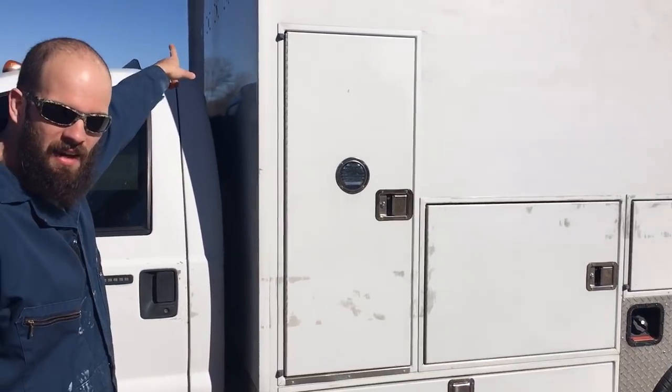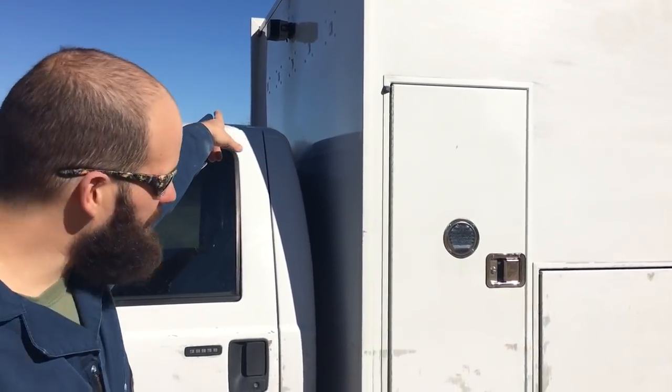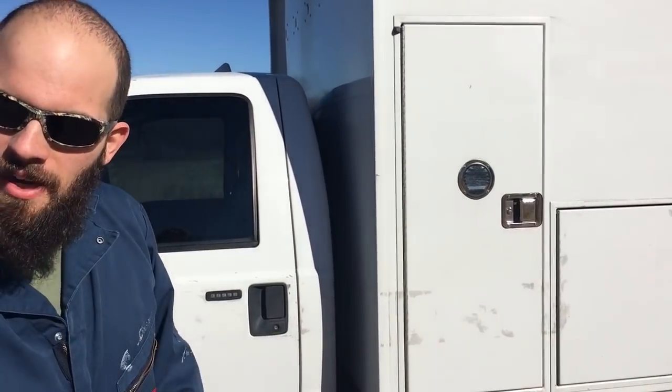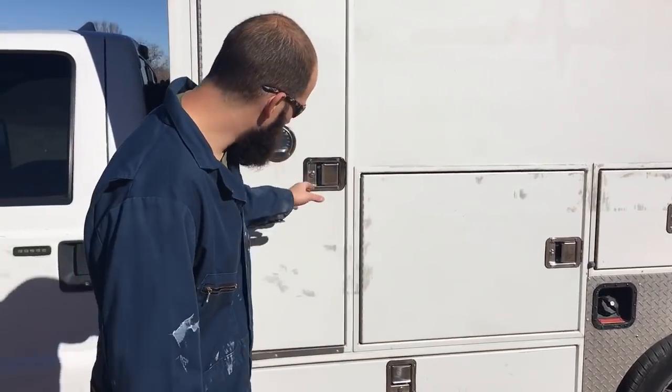It does still have the infrared light on the front there that changes the street lights from red to green. It doesn't really work in the area around here, but down in San Antonio where it came from, it still works. We tried that out not too long ago. We don't actually do that very often.